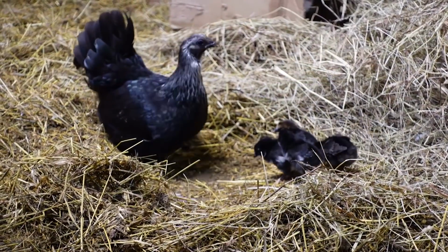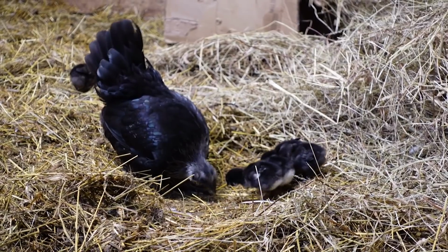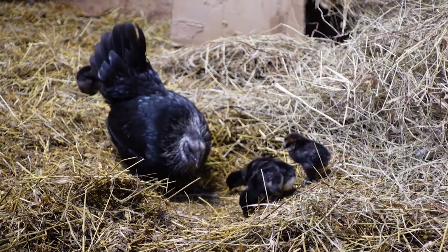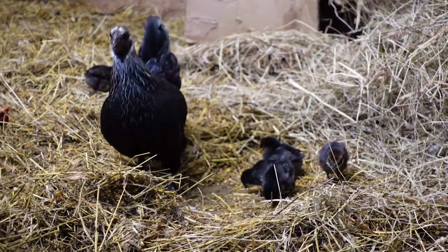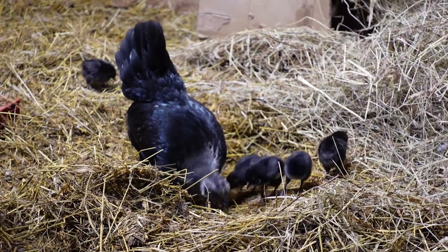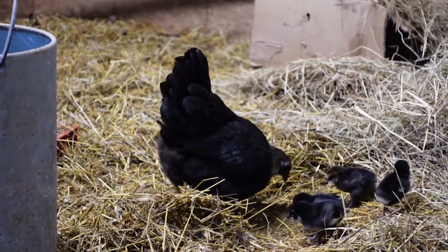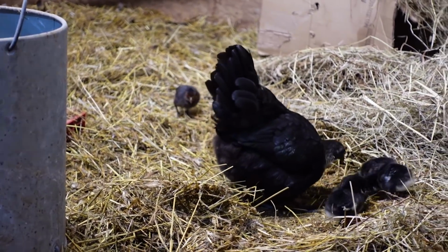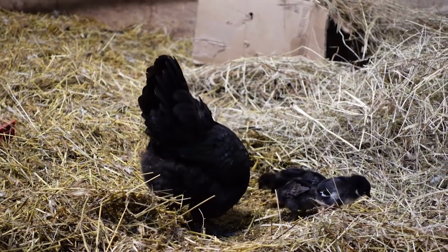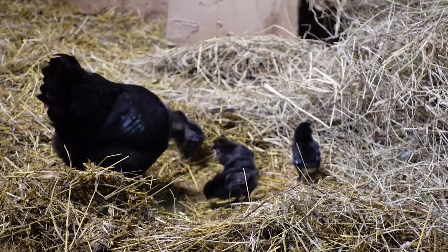Spill some greens there. So Penny is just teaching her young eating, and she'll scratch at the ground and then they'll all come running to that area where she scratched. Well, there's the one loner trying to do it by himself. We've got the one in the back and that one's like, I know how to do this, Mom. It's a boy. An independent little boy.